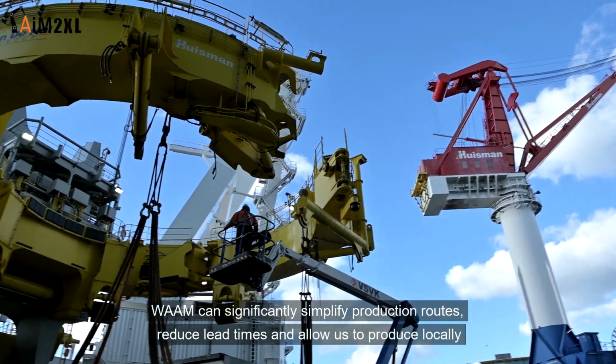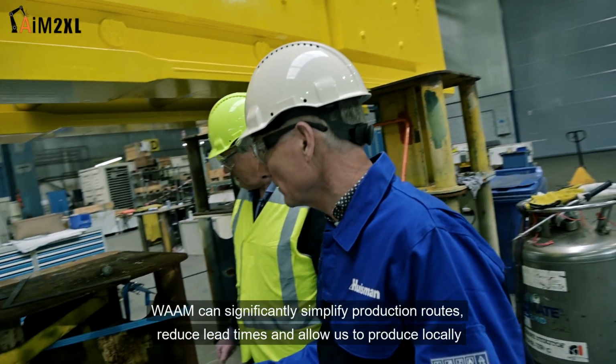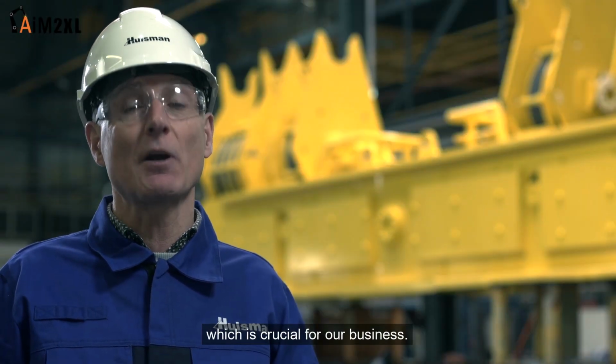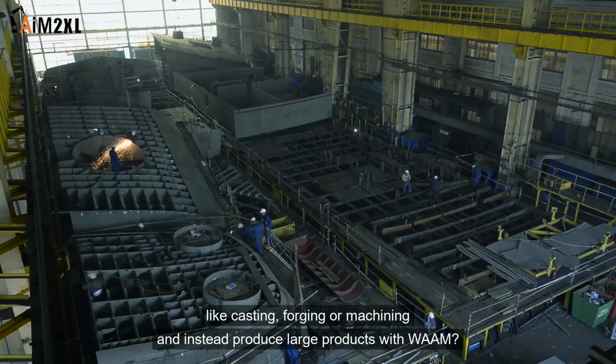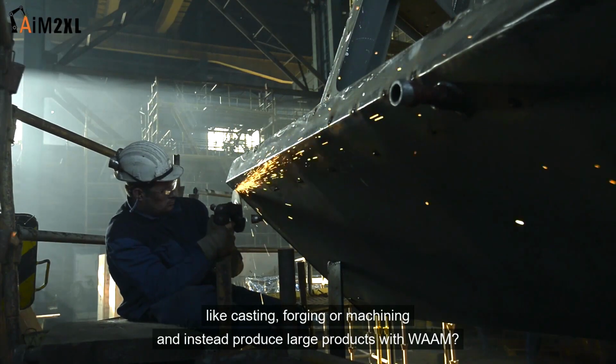WAAM can significantly simplify production routes, reduce lead times and allow us to produce locally, which is very crucial for our business. But what is stopping us from moving away from currently established technologies like casting, forging or machining and instead produce large products with WAAM?